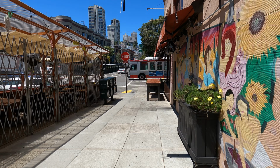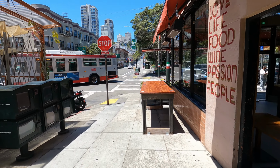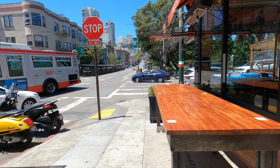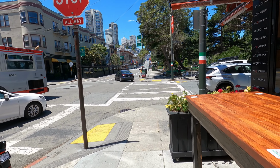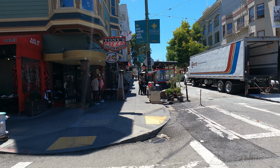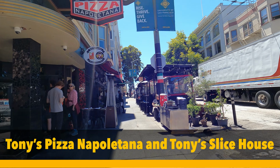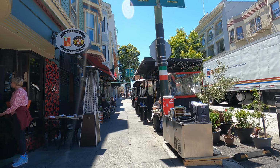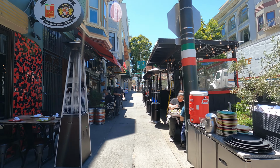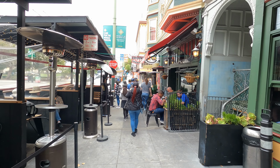Tony's Pizza mainly consists of two sections, one side that serves Neapolitan-style pizza and the other side that serves awesome New York-style slices. It's located at 1566 Stockton Street and is by far one of the best places to get pizza in North Beach, if not in all of San Francisco.